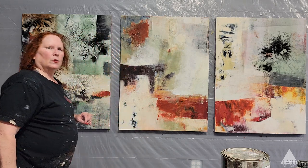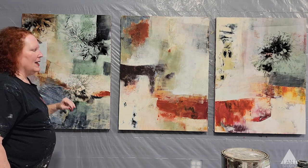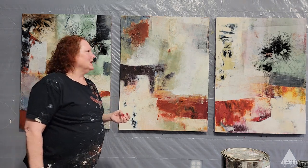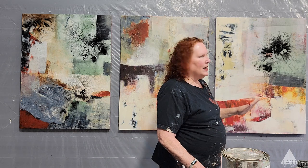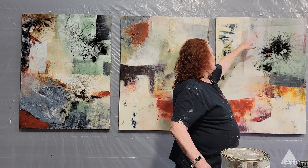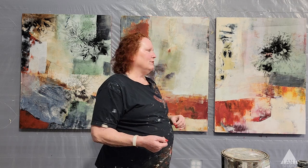I have also introduced a floral element, which I have not done often in my cold wax. I do it a lot in my acrylic. Here particularly, I love the floral. It sort of reminds me of a calendar. I don't know why. Maybe it's the square around the floral. Almost looks like a little chalk mark up here. That was all unintentional. It just happened. So you have to see those things and take advantage of it.